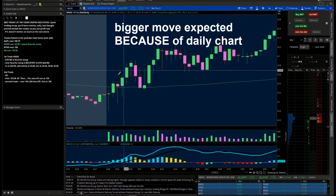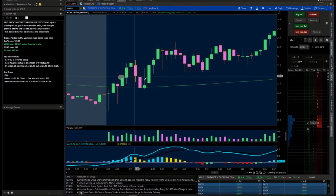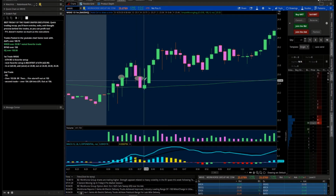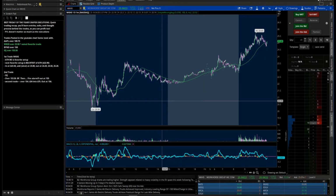So to recap, we went long just over 23.50. We added when it back tested 23.50. And again, our stop is a 5-minute close below 23. We never got that. So that was very fortunate. And then we got this nice push up.